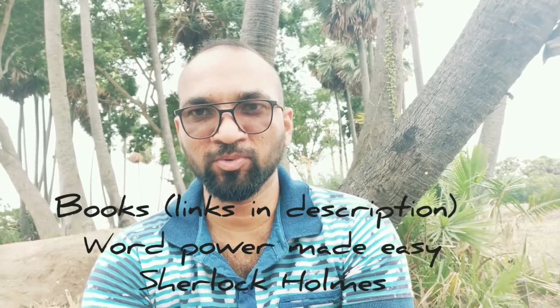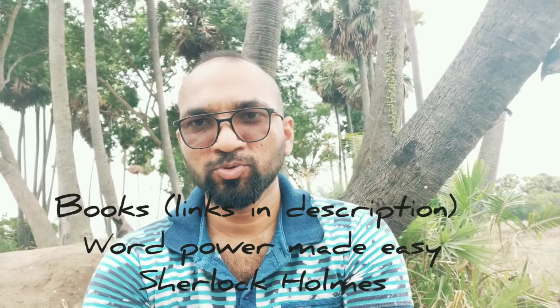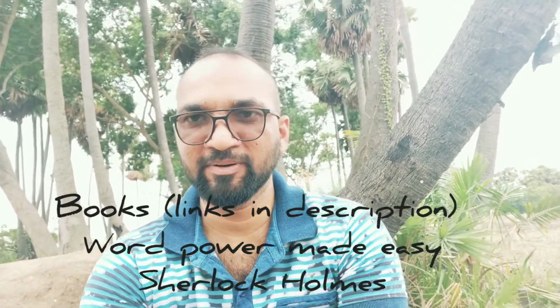So once you are able to do that, 2 books I have told, right? One is Word Power Made Easy by Norman Lewis. The other one is Sherlock Holmes or whatsoever, any story book. Okay, 2 books. Go through it for 2 weeks or 3 weeks at a minimum, maybe 20 days, and then start your IELTS preparation. The actual preparation of IELTS starts there.